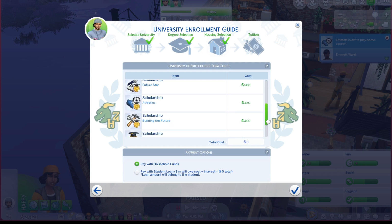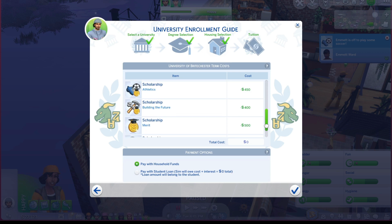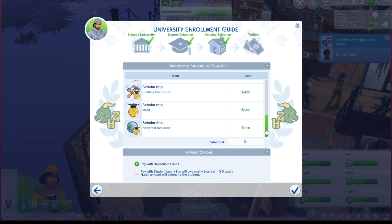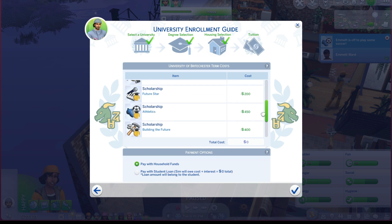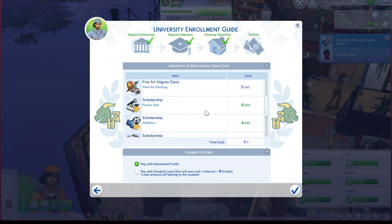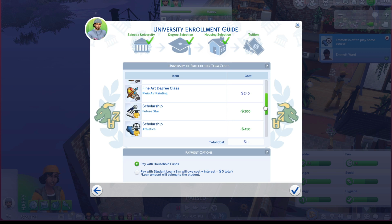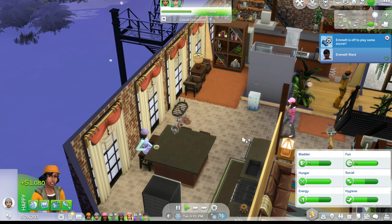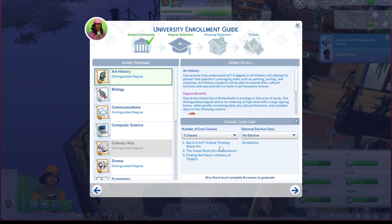So there's your athletic scholarship for $450. That one must be because of where they'd fix things, the handyman skill, maybe. Newcrest resident, $250. And I noticed that the ones that don't have that, sometimes they owe $60 or something. Yeah, for playing an instrument, probably. So yeah, not bad. He's already signed up for 3.